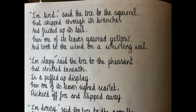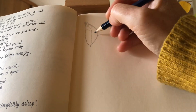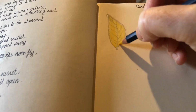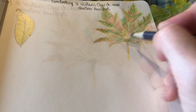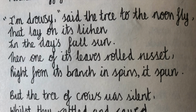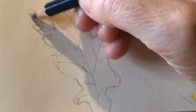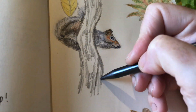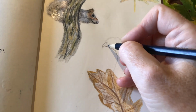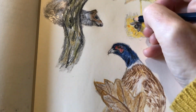"I'm tired," said the tree to the squirrel, that skipped through its branches and flicked up its tail. Then one of its leaves yawned yellow and took to the wind on a whirling sail. "I'm sleepy," said the tree to the pheasant, that strutted beneath in a puffed-up display. Then one of its leaves sighed scarlet, flickered off free and slipped away. "I'm drowsy," said the tree to the noonfly, that lay on its lichen in the day's full sun. Then one of its leaves rolled russet, right from its branch in spins it spun. But the tree of crows was silent, whilst they rattled and cawed and battled to keep their tree so leafless and quiet, in its bare branchy blanket completely asleep.